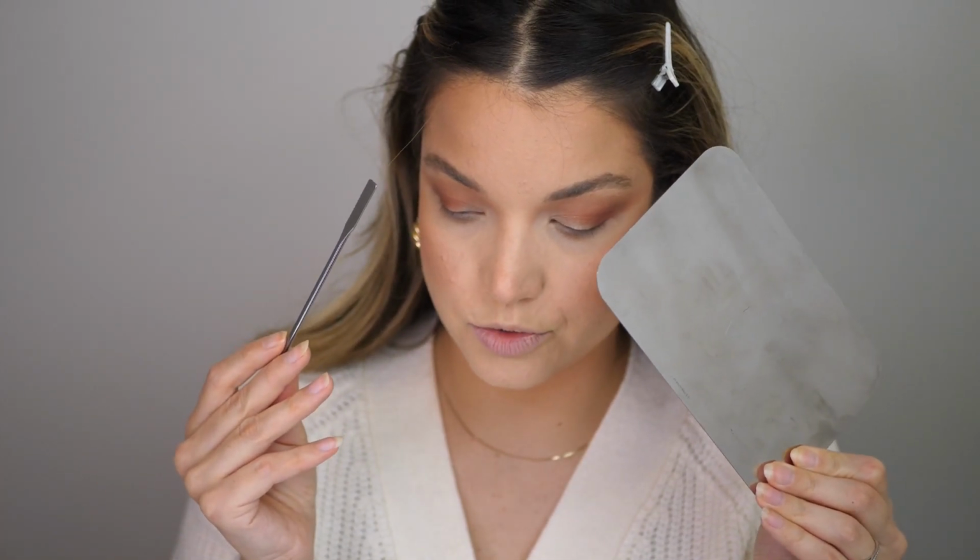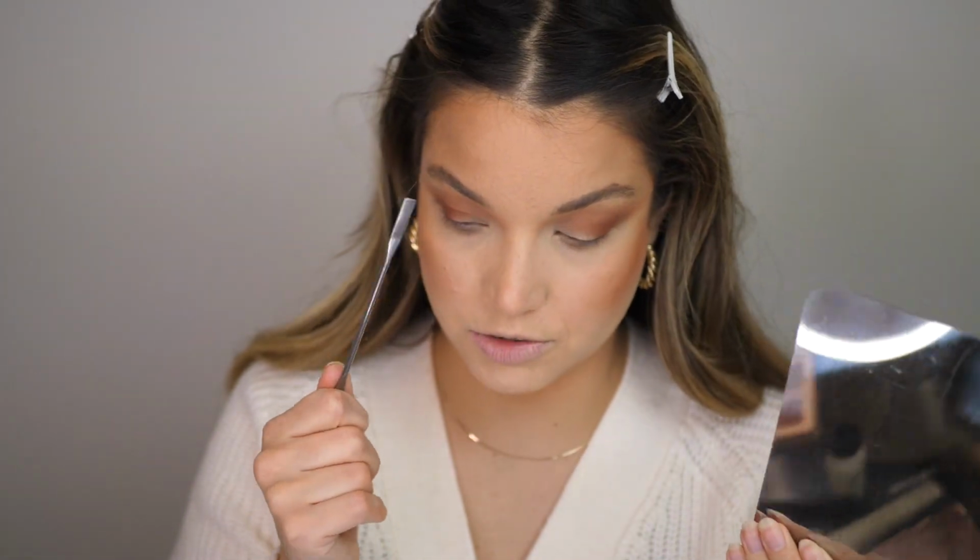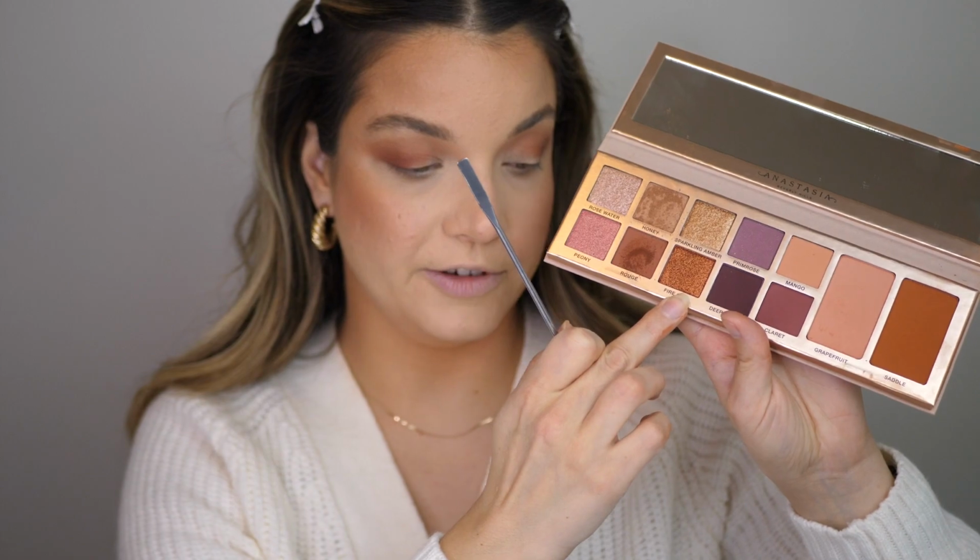Okay, so let's get into the fun stuff. Now that we have our matte shades down, I have this little metal palette and spatula here. You don't need these two things to do this. You can just use any flat, clean surface and, I don't know, a pair of tweezers or something. I'm gonna use these to just scrape a little bit of Fire Opal onto the palette.